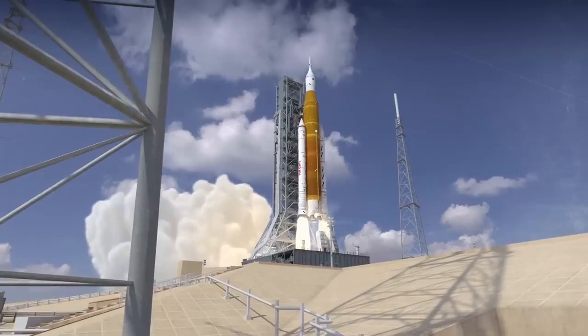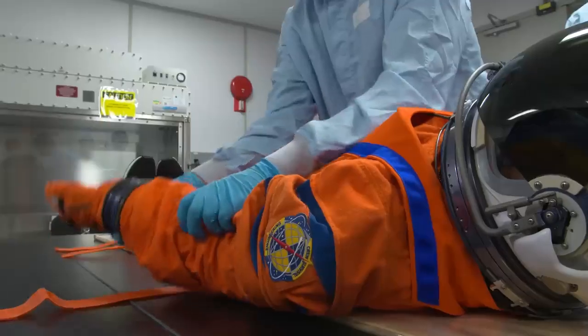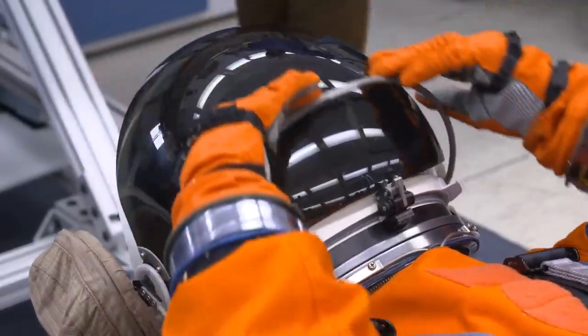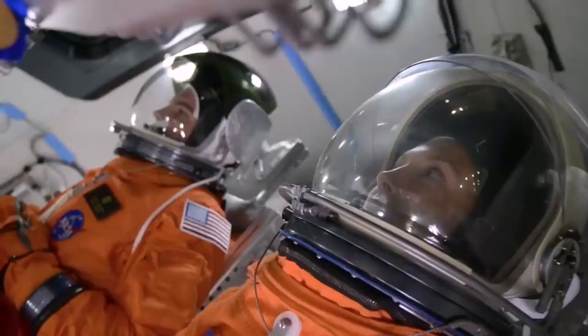The thrill of launch, the experience of weightlessness, the excitement of landing. What we learn on Artemis 1 with our mannequin assistants will help us better understand how a human will actually behave in the seat, both for landing and for launch, to allow us to ensure their safety.